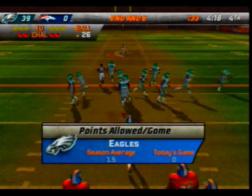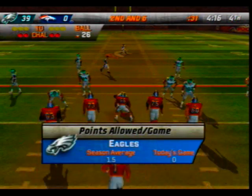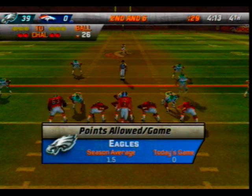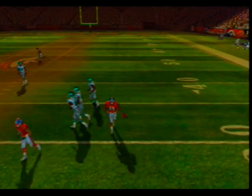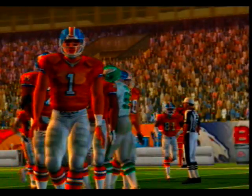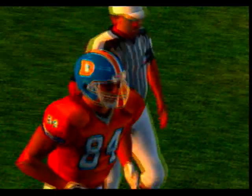Ball on their own 26. Ball on the 26-yard line. Spreads them out. Throws it. Ooh, nearly picked off. Gore was his intended target.